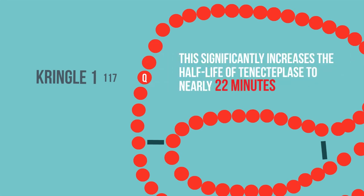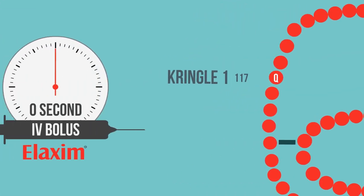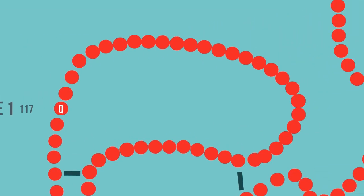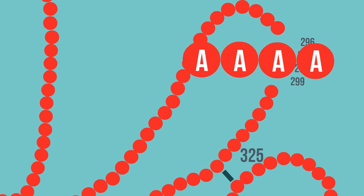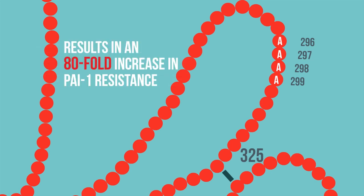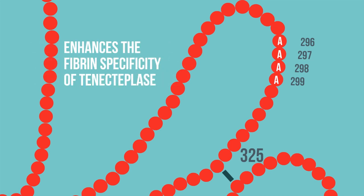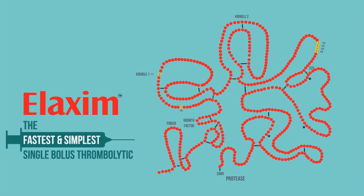This significantly increases the half-life of tenecteplase to nearly 22 minutes, the reason why Elaxim offers the benefit of 5-second single bolus administration. A third substitution of amino acids, glycine, histidine and 2 arginines at positions 296 to 299 results in an 80-fold increase in PAI-1 resistance and enhances the fibrin specificity of tenecteplase. These structural changes make Elaxim the fastest and simplest single-bolus thrombolytic.